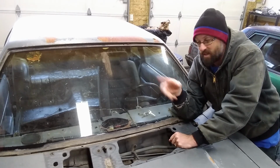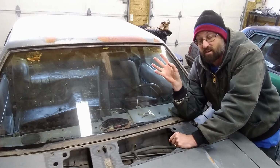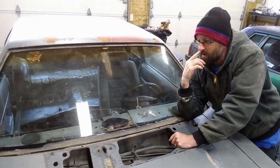So if you do a wrap in that, you know that they're going to cut this windshield out, and I didn't want to mess with the wrap. I didn't want to mess with the headliner. So I just thought, you know what, why not just go ahead and get this windshield replaced? And I'm going to do that.